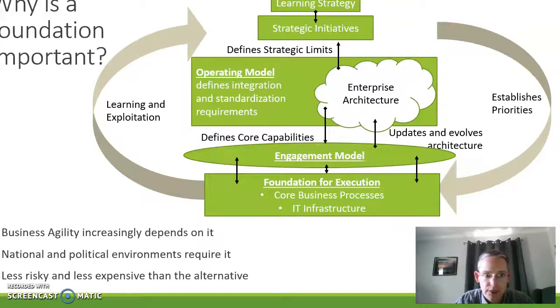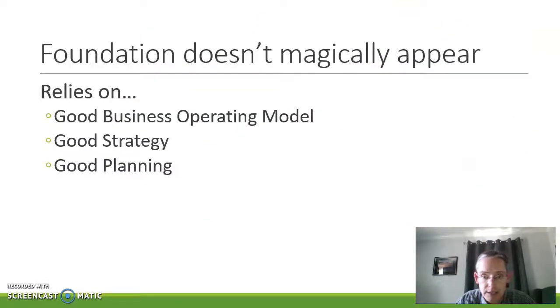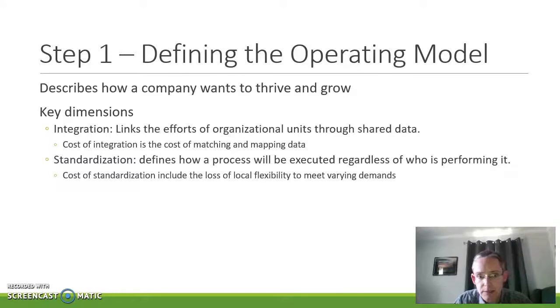And all this stuff has to interact in order to have success in terms of mapping to a good strategy. Business agility is going to depend on these all interacting correctly. Your environments are going to require it because of various standards that you need to meet and reporting requirements that we'll have. And frankly, this architecture is a lot less risky than any of the alternatives because of the connectivity within it. It isn't going to magically appear overnight, though. It's going to rely on understanding your operating model and having a good business operating model, then having good strategy and good planning that will accompany that.